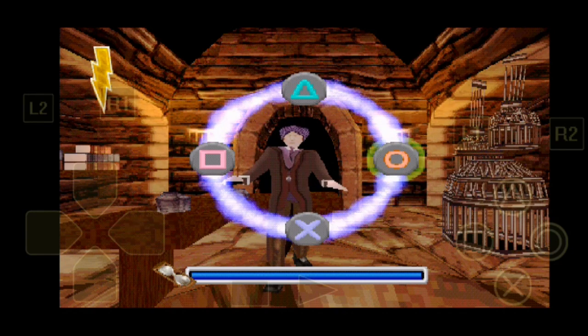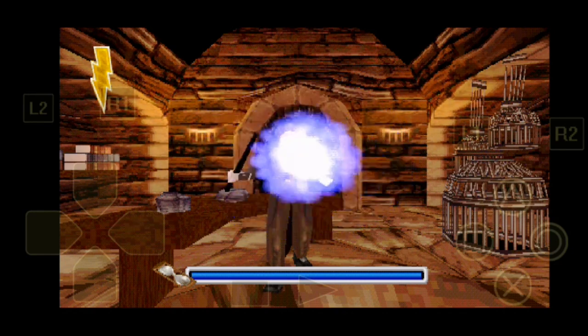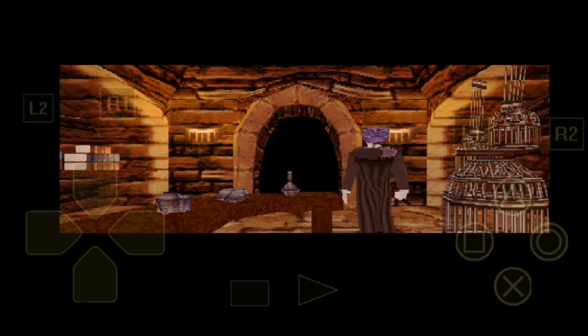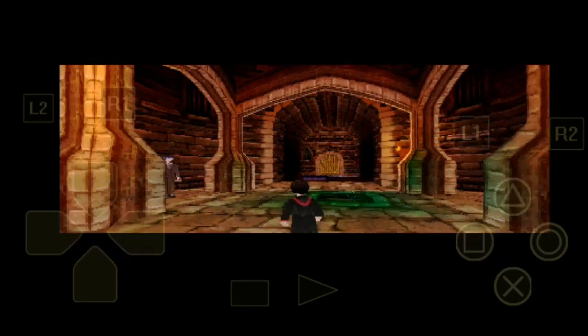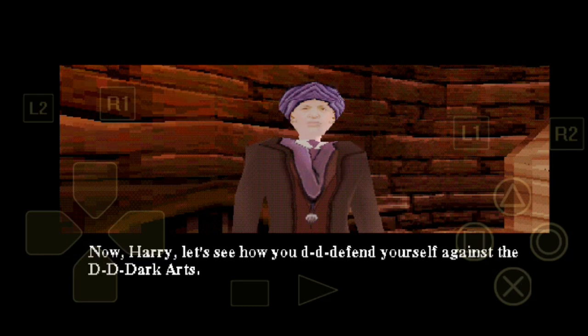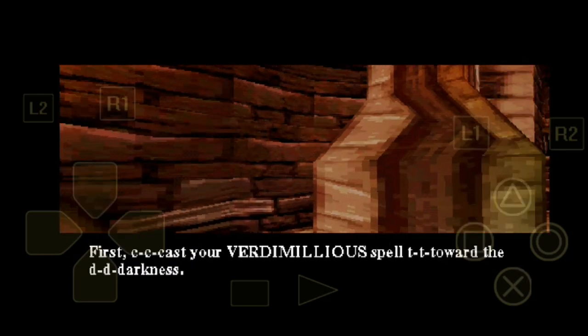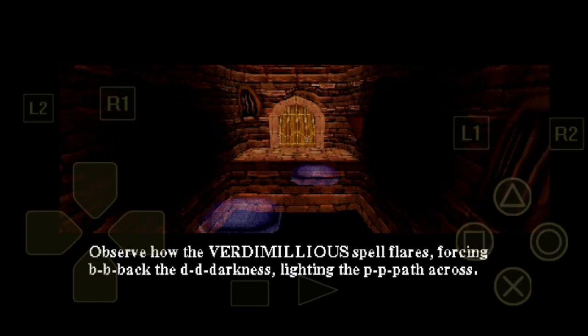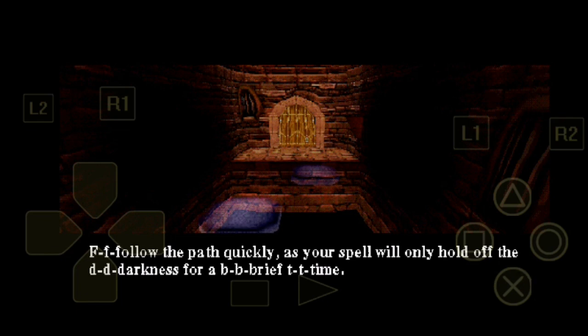You may now enter the chamber one at a time to practice the Vertimilius spell. Now, Harry, let's see how you defend yourself against the dark arts. First, cast your Vertimilius spell toward the darkness. Observe how the Vertimilius spell flares, forcing back the darkness, lighting the path across. Follow the path quickly, as your spell will only hold off the darkness for a brief time. Good luck, young wizard.